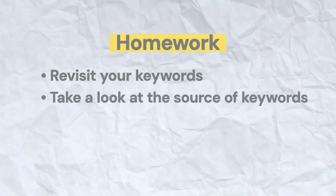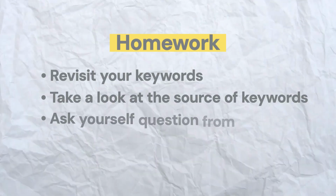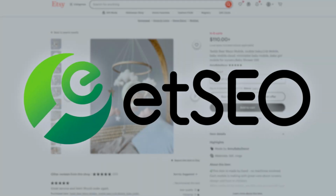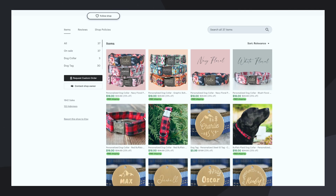Today, go revisit your keywords. Really take a look at what your source is for these keywords and think, use your mind, use this list of questions that Etsy recommends you ask. And if you are too exhausted to think about it, just come over to our tool SEO, and that will save you some time. And as you're going through your listings, focus on only long tail keywords, get rid of the short tail keywords, and get the widest variety of long tail keywords in your shop.